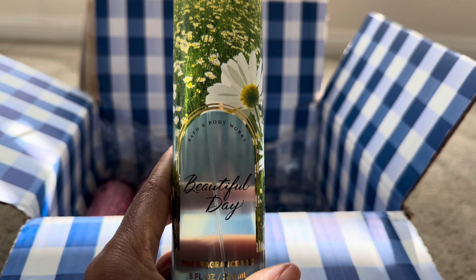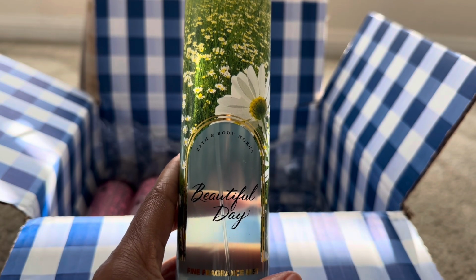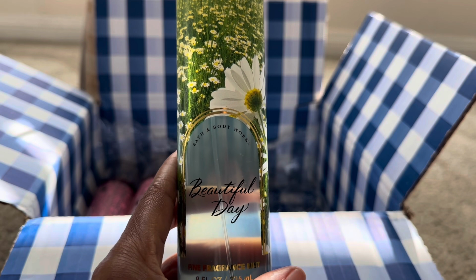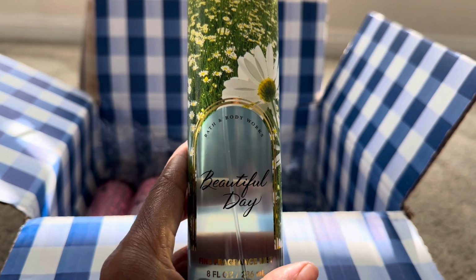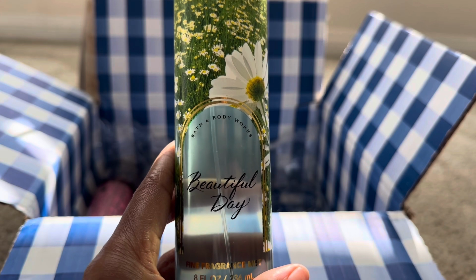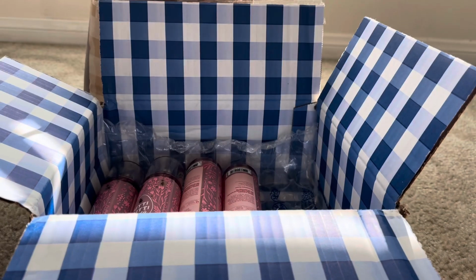I'm hoping that the Fine Fragrance Mist smells exact to the pocket bag, because I'm obsessed with the pocket bag. Anytime I come across that one, I'm picking up additional ones. I just never want to be without this one. And I know that this one is seasonal, but it's such a lovely fragrance and it brings in tons of compliments. So I did decide to go ahead and pick up the Fine Fragrance Mist. I'm going to give this a sniff because I want to see if it smells just as good as the pocket bag.